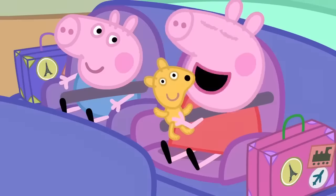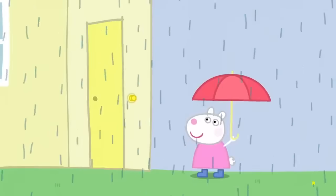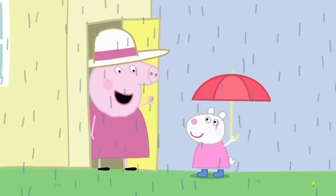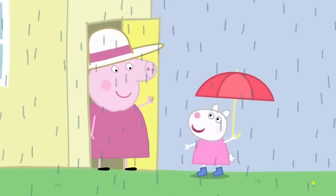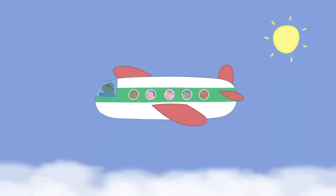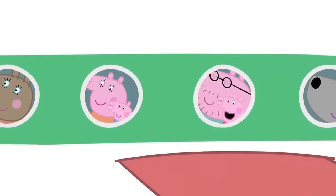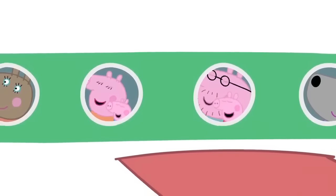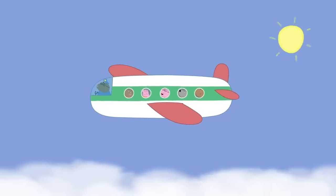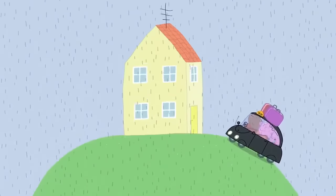We're going home today. Suzy Sheep cannot wait for Peppa to get back home. Hello, Suzy. Is Peppa home yet? No, Suzy. But she's flying home now. Flying high in the sky. Flying high and high and high. I hope it's sunny when we get home. Peppa's family have arrived home.